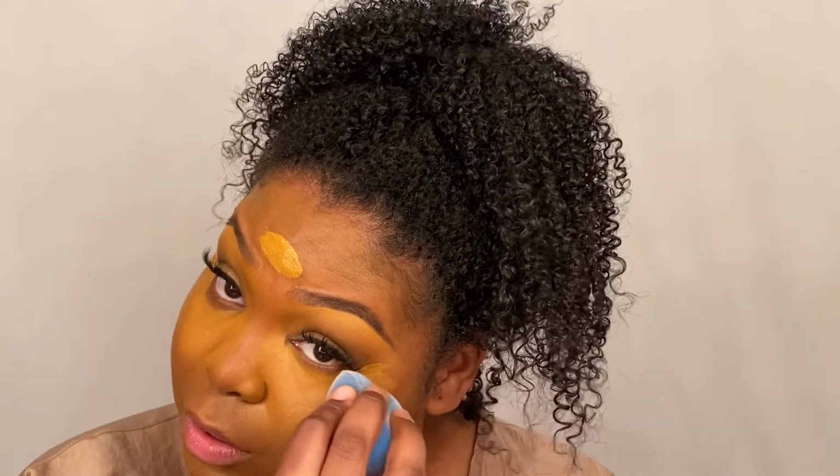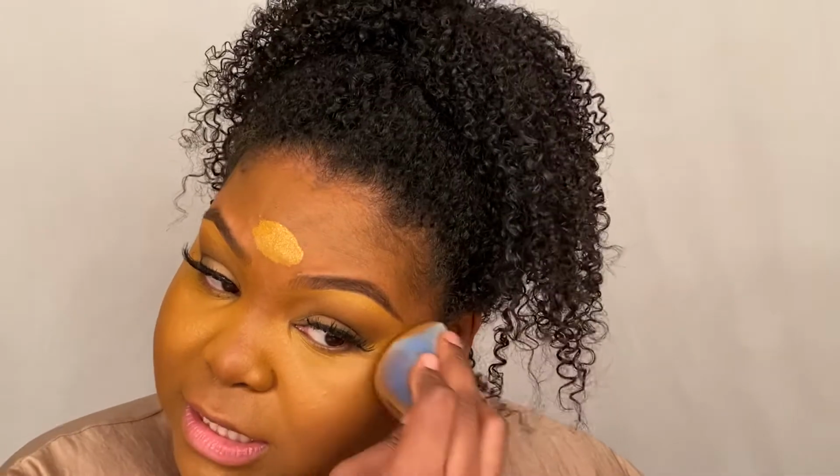Look at that blend. Really, really, really good. And half of it is due to the inexpensive beauty blender, and the other half is due to the actual product of the concealer. Like, this concealer is amazing. Why would you ever want to sleep on this concealer? Because it's at the drugstore? Honey, no. Do you guys see this blend?